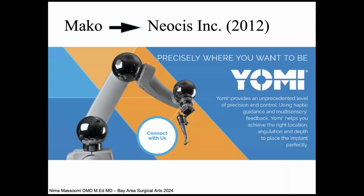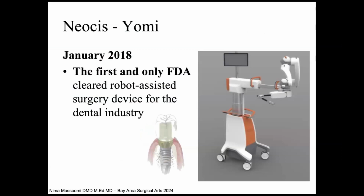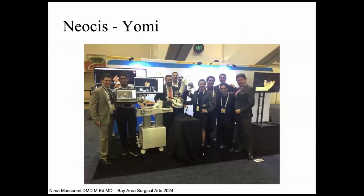So in 2012, after Mako was developed, the CEO of Neocis, his father was an endodontist. So they started thinking, maybe we should get into the dental field. Then I got introduced to them sometime around that time, and we came up with Yomi to be able to do oral surgical procedures. It was the first and at this point the only FDA approved fully guided system, and I'll go over what I mean by that.